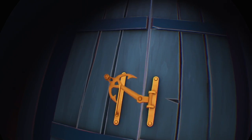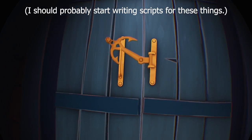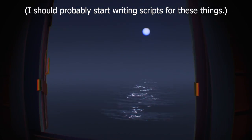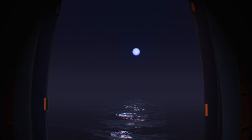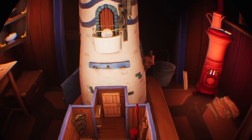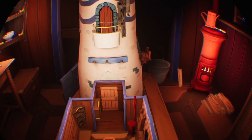So the basic concept here is that you are a fisherman, a guy who lives on a ship. Anyways, you don't actually live on a ship. You live in a lighthouse, and you're building a scale model of the lighthouse you live in, but you realize that you're in a scale model of the lighthouse you live in.